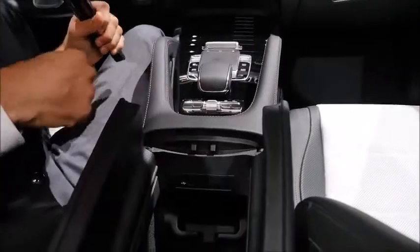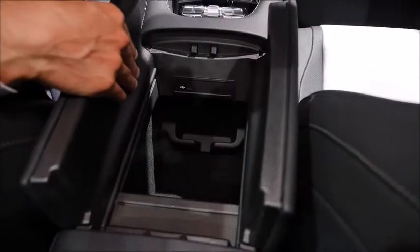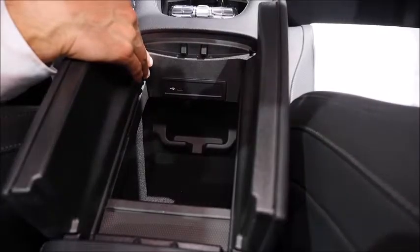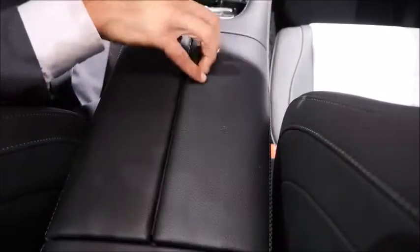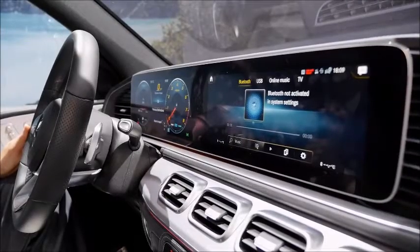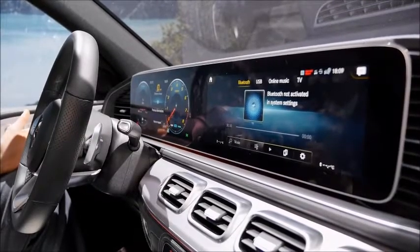Finally, we can open this middle part, have USB-C support. Maybe a second one wouldn't be bad there either. Again, good build quality everywhere where we can see it. This new MBUX system, by the way, also features, introduced with the A-Class, a new voice control.